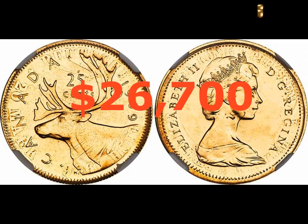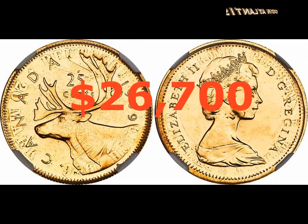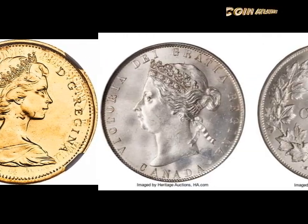It was sold in January 2021 by Heritage Auctions. The price? 26,700 Canadian dollars. Not a bad return for a coin that was never supposed to have been made.